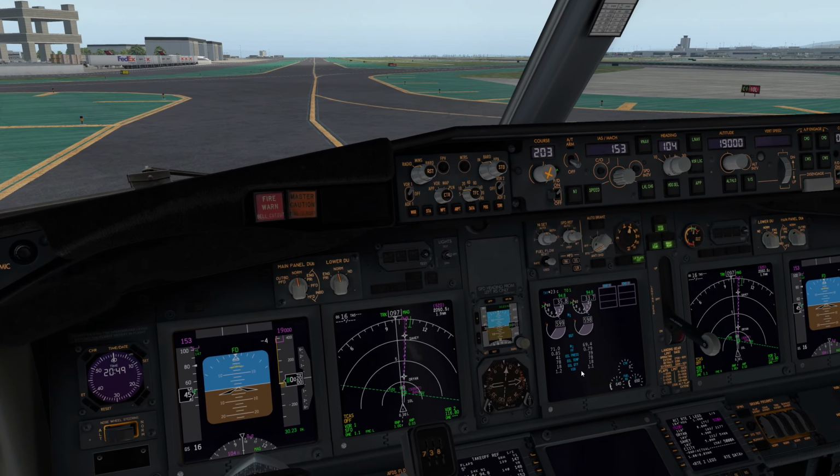Approaching 10 left. So put transponder and strobe lights on. Weather radar on. We'll put the landing lights on. We've been cleared for takeoff. Everything else is pretty much there, so we'll start the clock as well. It's actually the ET, the elapsed time, not the chrono, but whatever. On runway 10 left, and we are clear for takeoff today.